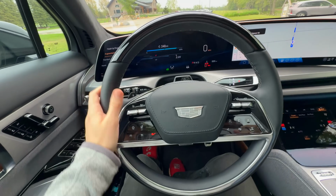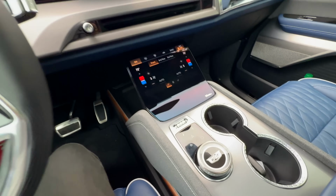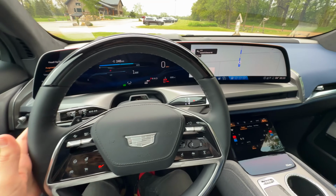The steering wheel is really nice. Click this button here. That'll put us into Velocity Max mode. There's a multitude of driving modes to choose from as well. But let's get this out on the road and see what it's like to drive.